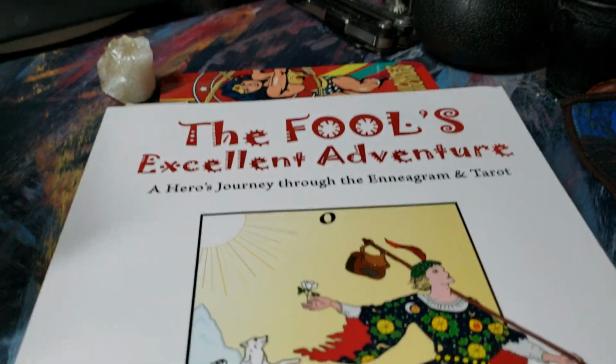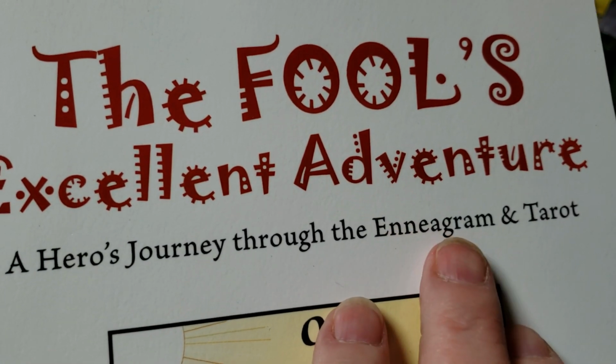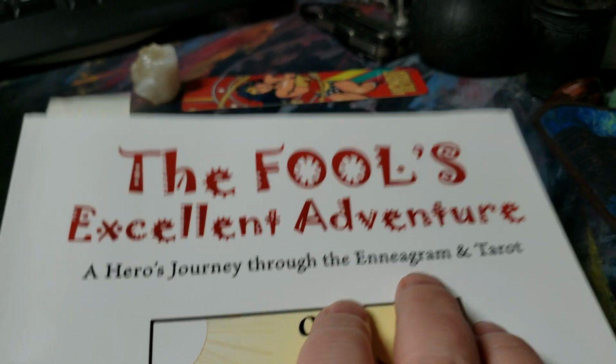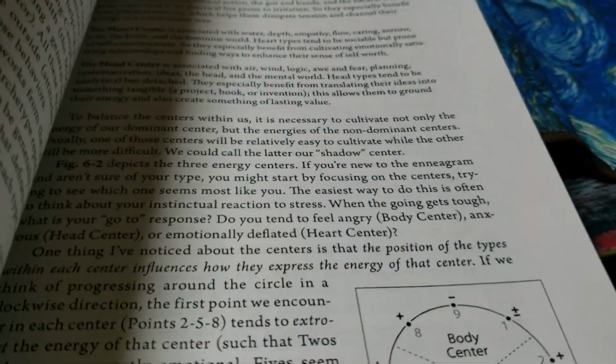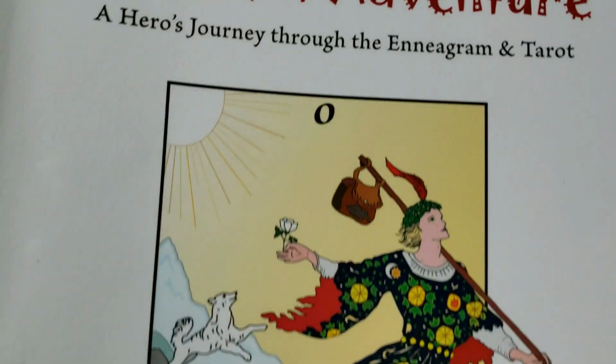So I blame this book on our beloved Brian Cormack, our beloved BCC. This is really an interesting book. And if you don't know what the enneagram is, I would suggest you look into it by checking out his channel, and I will link it below. It's quite interesting information, and this book really does put a lot of it together: what your enneagram is, and how it relates to the tarot deck, what cards the archetypes relate to, and it's really an awesome book.